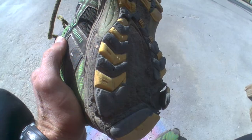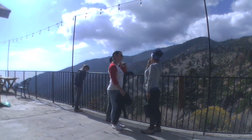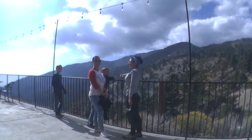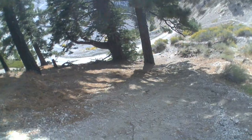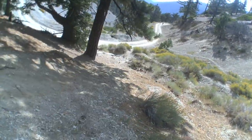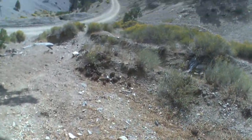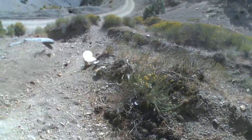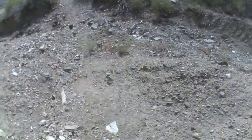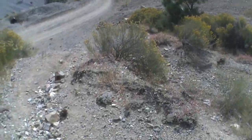Shoes are coming apart. It's a rough course out there. Shoes coming out too. Say hello. Hi. So we're intersecting with the fire road there, but going back on some more of this stuff. A lot of fun. Hard on the knees though, this kind of stuff.